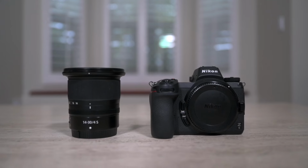But if you have a full frame system, this is obviously a no-brainer. You need to get the 14-30. This is meant for full frame. You're going to get better image quality. Overall, I do like the 14-30 better.